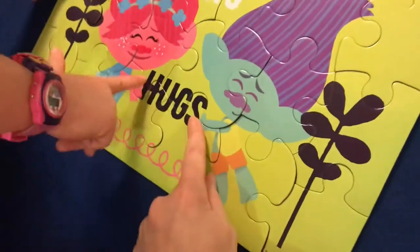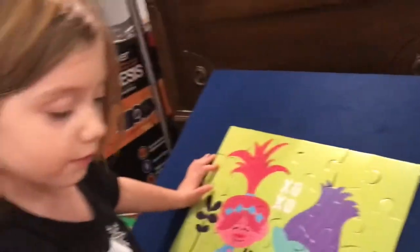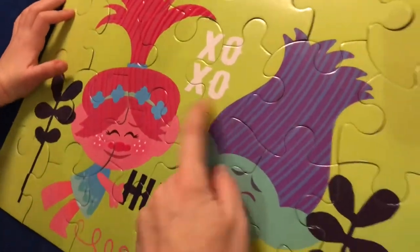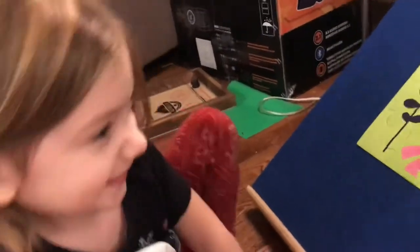Oh, what does your puzzle say? Do you know? It says hugs. What do you think of your puzzle? That's an awesome puzzle. X. It's XO, kisses and hugs. That's what that means. Look at XOXO. No, that is tic-tac-toe. It is like tic-tac-toe. You're so smart.